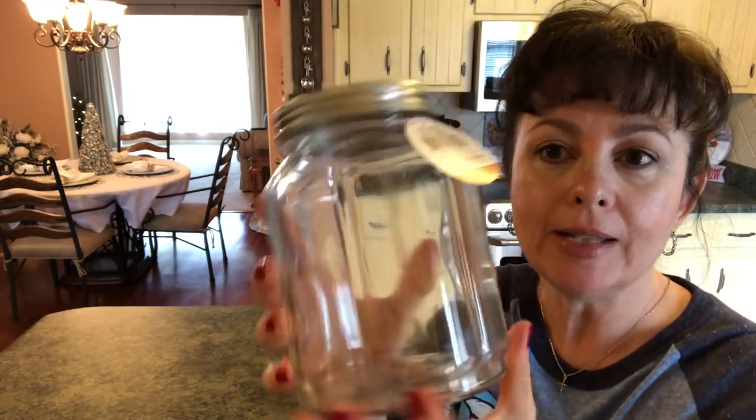I was in Target's dollar spot and I could not believe what I found. So let me show you what I found. They have so many nice Christmas items out there. First, let me start off with these little containers.